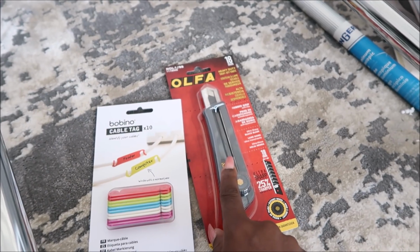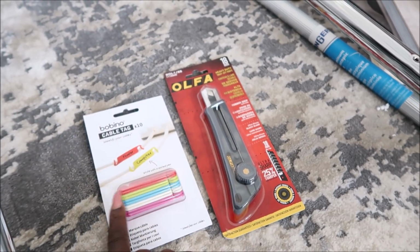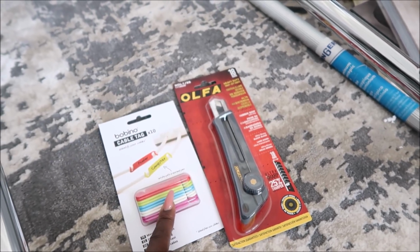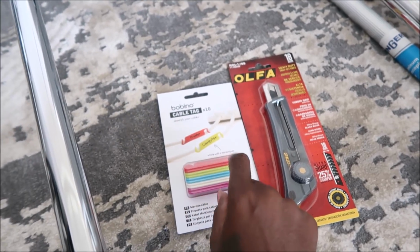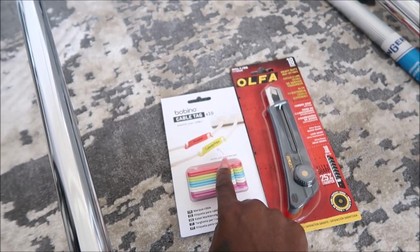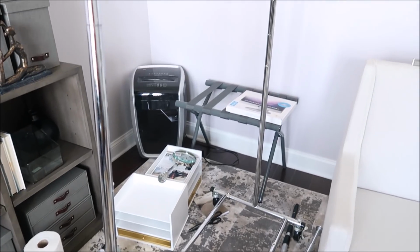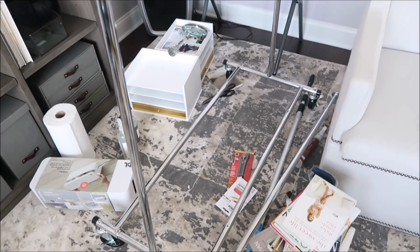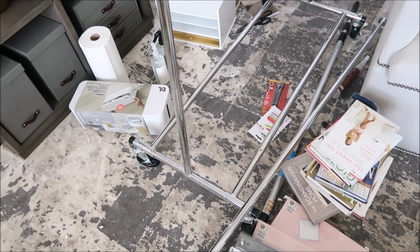Something else that I ended up picking up is a heavy duty box cutter, and also the cable tags, which I'm going to use my label maker on so I can put computer, printer, whatever. That way if I need to unplug something, I'll know exactly where it needs to go. So I also have a clothing rack right here, which you guys saw in the other video, that retracts down. That way I can fold it up under the bed, which I really do love, you guys. I think it's just really great.